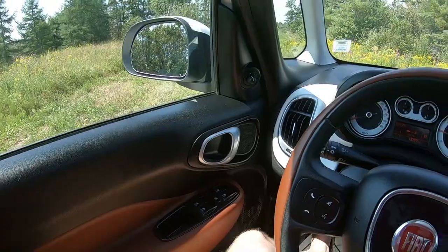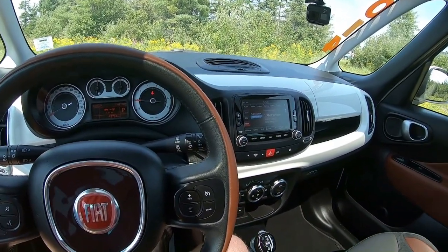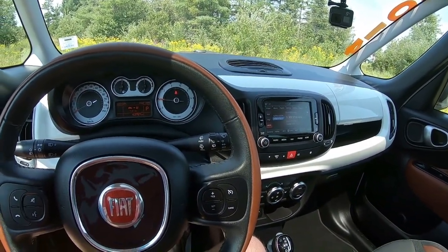So again, in this particular vehicle, this vehicle is white. You'll notice all the white accents on the inside of the interior. I find it to be just enough to let you know, A, that you're driving a white vehicle, but it's also just enough to break up the drab grays of your typical interior.